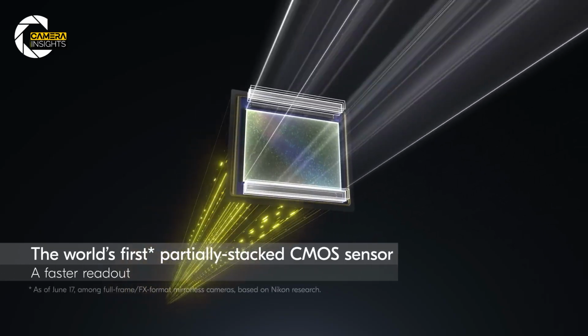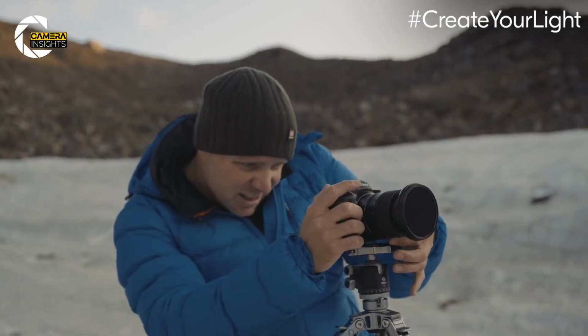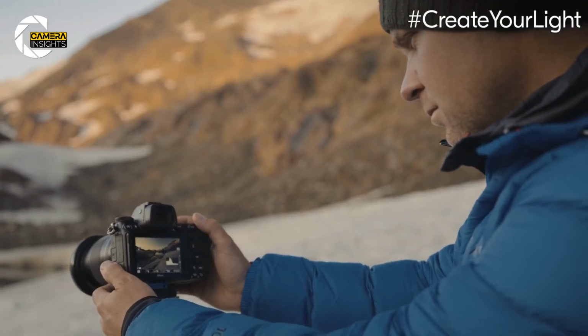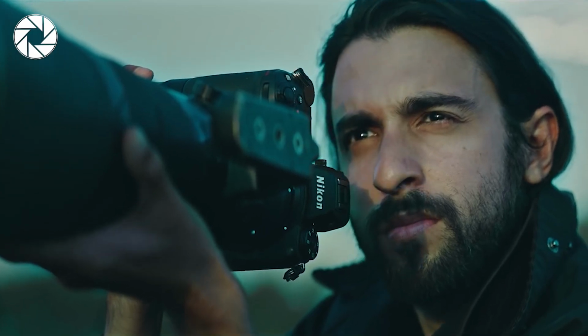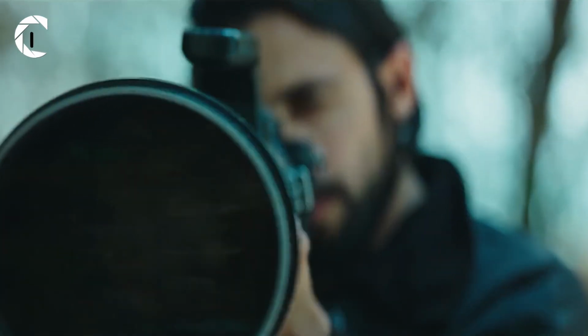The Z7 Mark III is rumored to feature a partially stacked sensor, a technological leap that significantly improves readout speeds. This means faster performance, reduced rolling shutter effects, and enhanced capabilities for capturing fast-moving subjects. For action and wildlife photographers, this is huge.